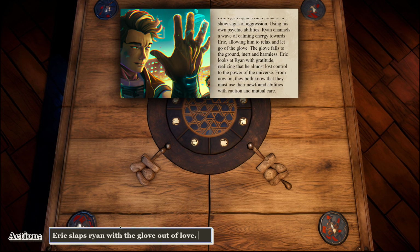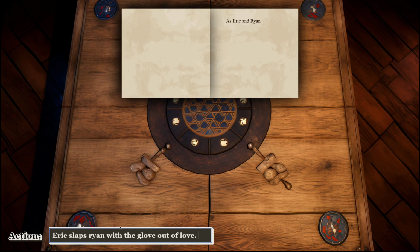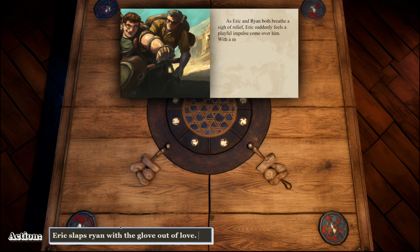That's right. All right, here we go. But we have the ability now. We both unlocked the latent ability. We don't need the glove anymore. I just want to see the AI generated picture of this. Oh, we don't get one? It'll come. It'll come.